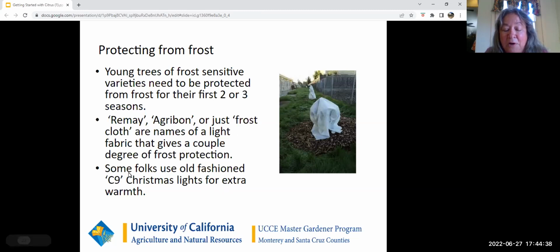I've never gone this far, but for some really frost sensitive trees, some folks use the old fashioned Christmas lights that they still sell, and they call them C9s. Those are the ones that have the little candelabra based bulb. It's a big bulb and they generate heat. So you can have a Christmas citrus tree and protect it from frost at the same time.